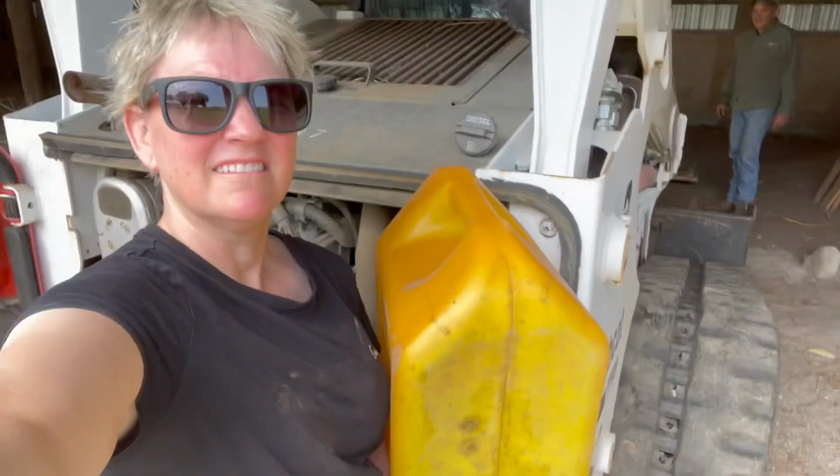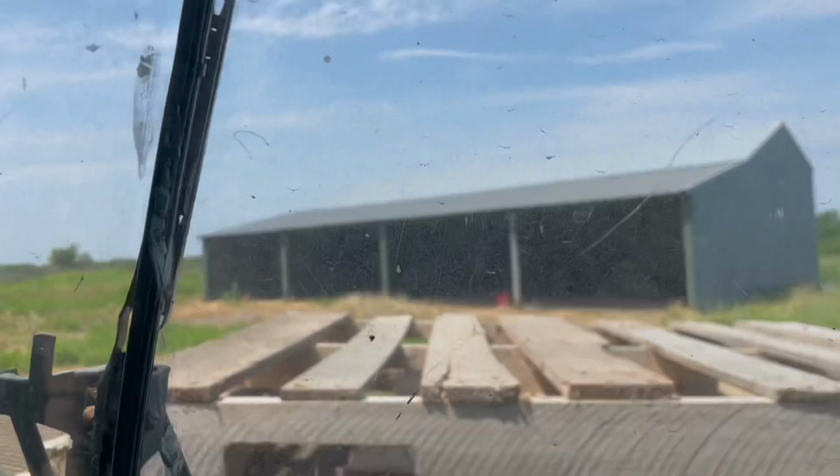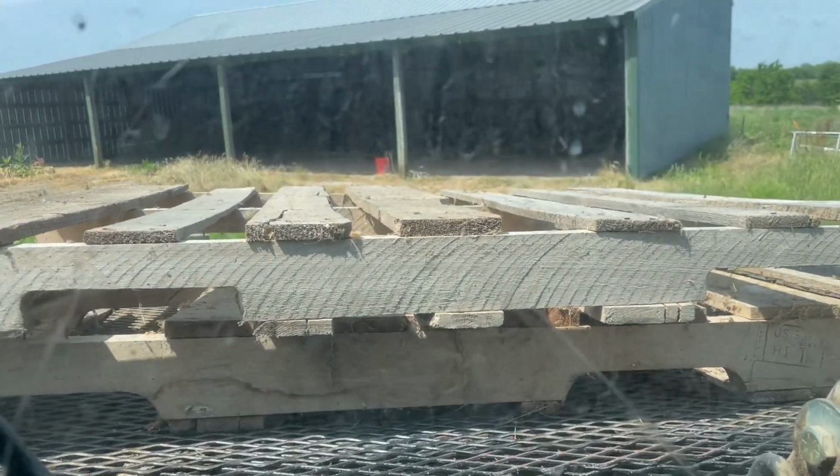He's ruminating. I'm feeling it. It's not fall, but it's better. Another load. This is those grates that we put between the stalls and some pallets to set them on.